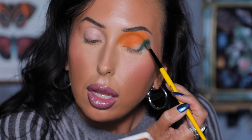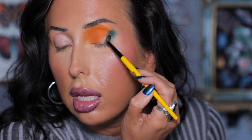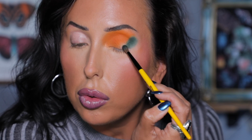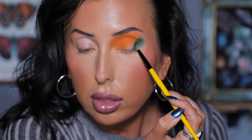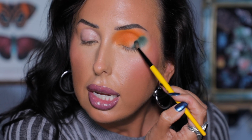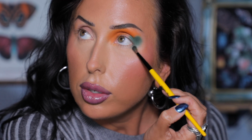So we're going to have kind of this pumpkin look, you know, like a sideways pumpkin though, where the green is coming out of the side rather than the top. I am loving that orange so much though. I think that looks so cool. So I'm just going to take my time once I have that green shadow pressed right where I want it. And I'm going to take my time blending down, out, and around.